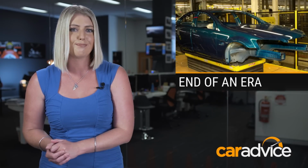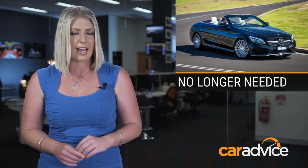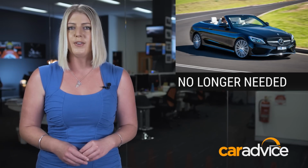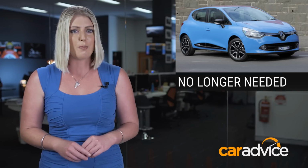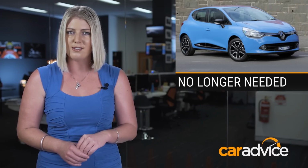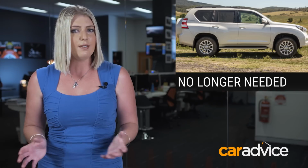The federal government is being called upon to ditch both the luxury car tax and the 5% import duty on some vehicles. The Federal Chamber of Automotive Industries says the government's current position on the tariff is foolish. Pulling no punches, the FCAI says the luxury car tax has long been a thorn in the industry's side and is devoid of merit. After all, these measures were established to protect local jobs, and with the end of local manufacturing, the key reason for import tariffs disappears with it.